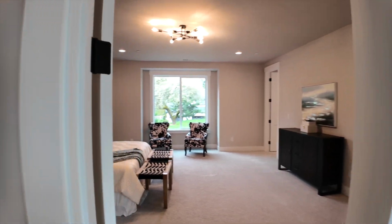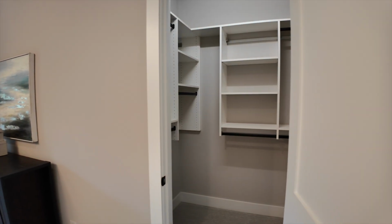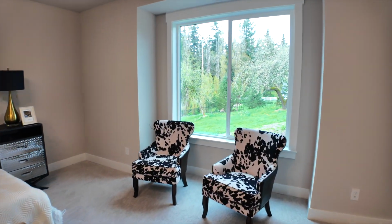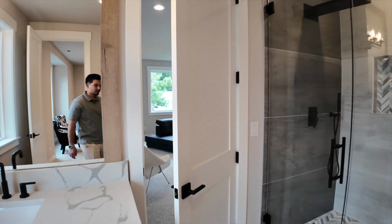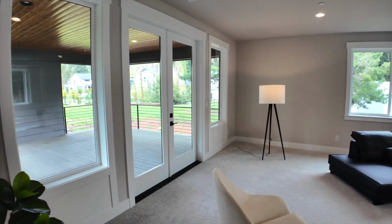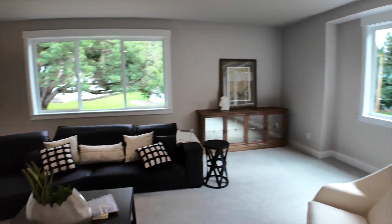But I'll show you this room here. So this is the second bedroom. Again, walk-in closet on here. Chairs are pretty interesting. I kind of like it. But this is the one with the Jack and Jill. So, hey there again. A Jack and Jill basically connects one room to another. And we did a 360. So it's basically a full wraparound.